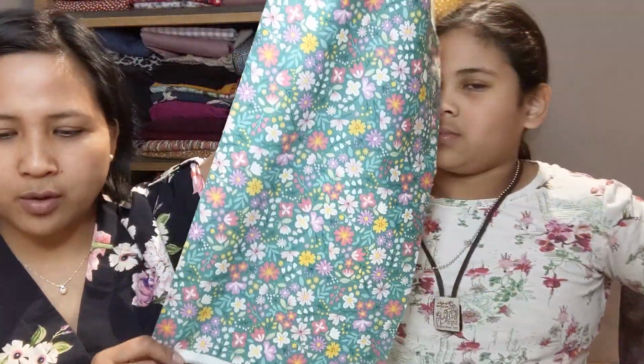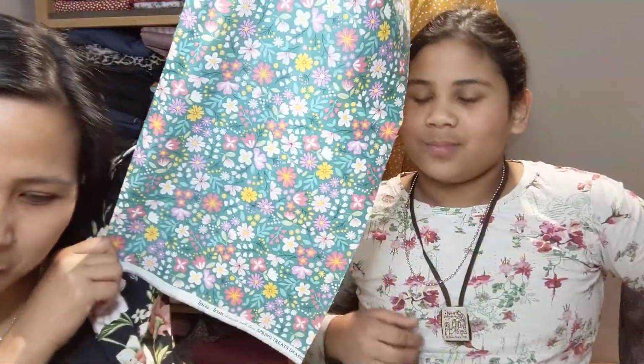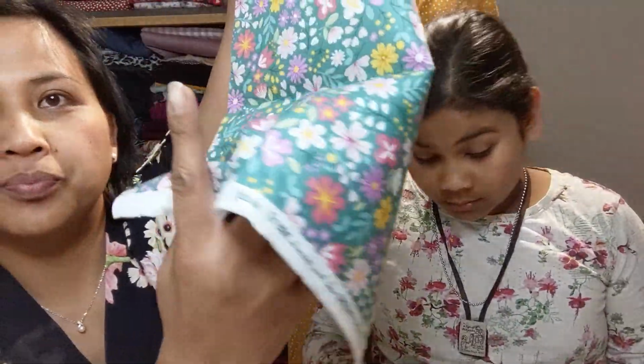I'm not sure. Is that a fat quarter? I thought a fat quarter is more of a square fabric. But anyway, I will double check that. But it is a designer. It's the Lewis and Irene fabric there. So that's the first one.